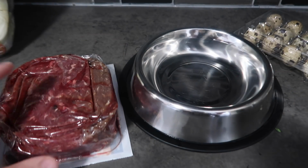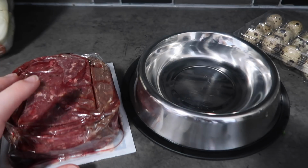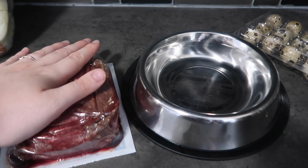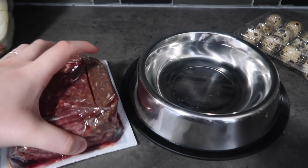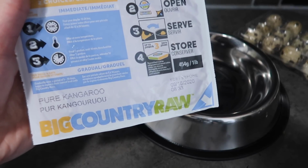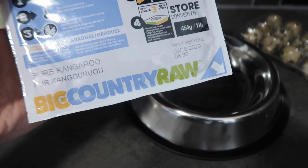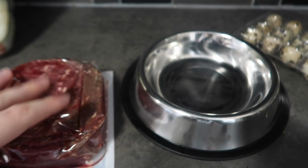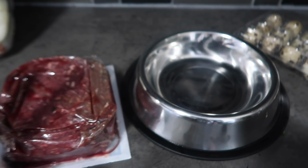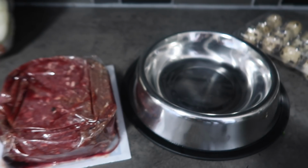However, Misty recently has started teething, and because of that, she's become more of a picky eater. Her mouth is sore right now, so she won't eat any bones or anything, and she's just been really picky while she's teething. So because of that, I'm basically exclusively feeding her the Big Country raw foods. These are balanced, so even though it only looks like I'm giving her one thing, this actually contains the muscle meat and the bones and the organs and everything like that. So this is still a balanced diet.